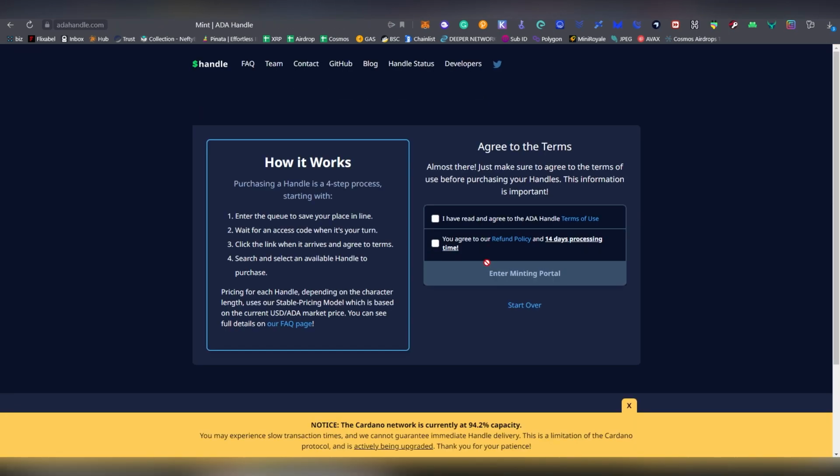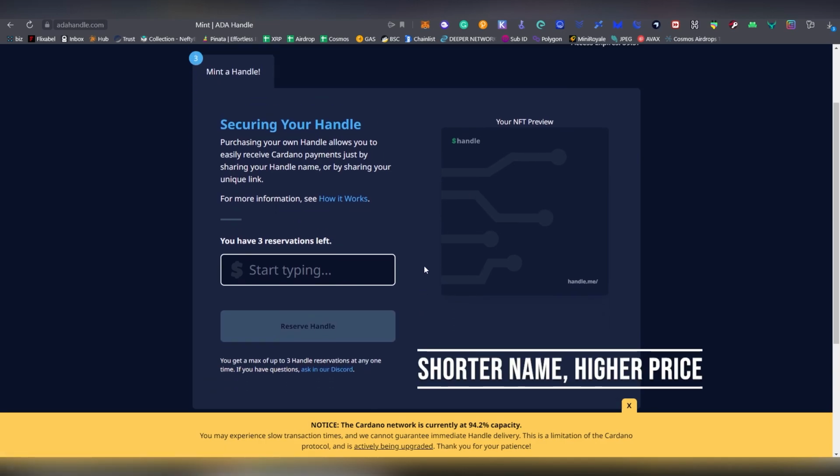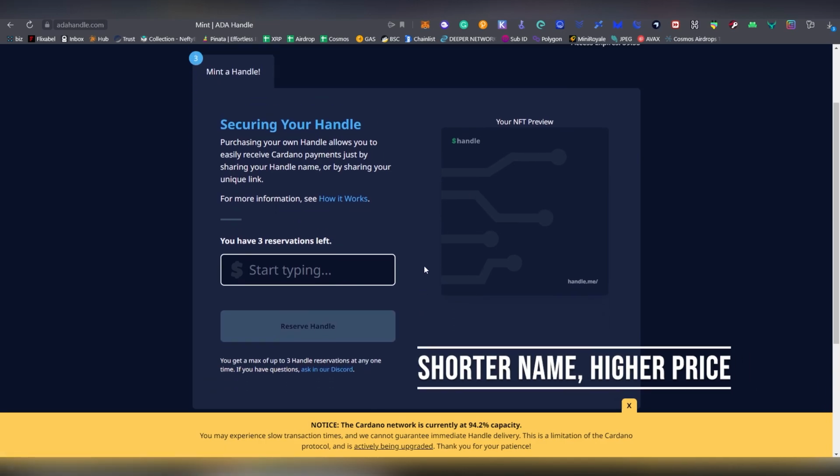And now we move into the access page. We have to set up these agreements here, and then we're going to be entering the minting portal. And now we can look into what handles are not taken. And you can put 3 reservations at the same time.